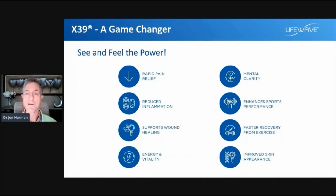There was better brain coherence after wearing the patches for 6 weeks, better memory after a week. Rapid pain relief, reduced inflammation, energy and vitality. That's usually the first thing people notice, unless it's like some drastic thing like Scott, the guy I was telling you about. It's like, man, I just have a better mood and I have more energy. Faster recovery from exercise and enhanced sports performance.